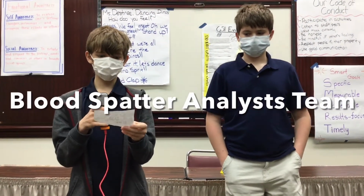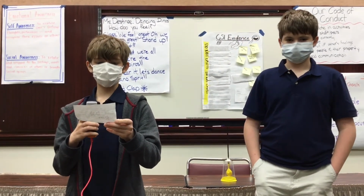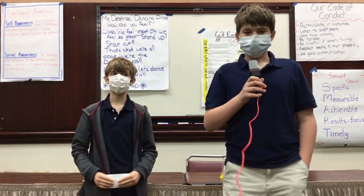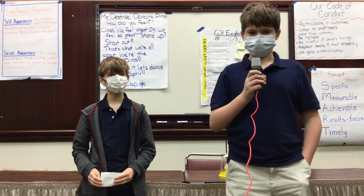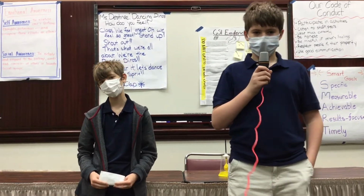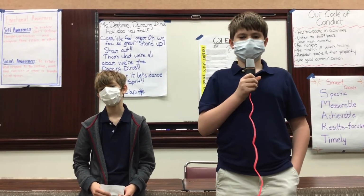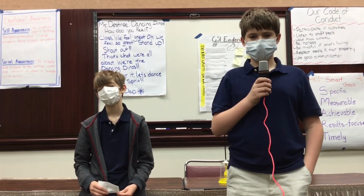Evidence at a crime scene includes blood spatter. To replicate the blood splatter, we dropped fake blood from different heights to determine how far up the blood at the crime could have dropped. The fake blood was dropped from 12 inches, 30 inches, and 66 inches. After comparing our blood drops to the blood spatter at the crime scene, we concluded that the spatter came from 30 inches.